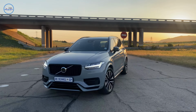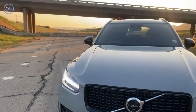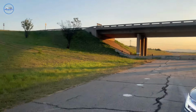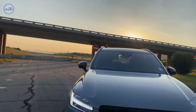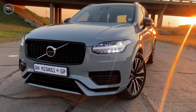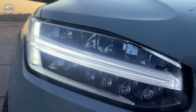So starting up in the front, we have the basic Volvo. Sure. See, people disturb me every time because this is where I shoot my content all the time. But either way, back to these LED matrix lights, bruh. You just look at them, and then you see those beam lights. I don't know how to explain this, but this is way different than the XC60's lights.